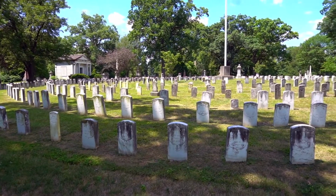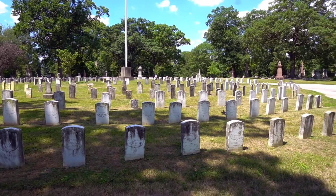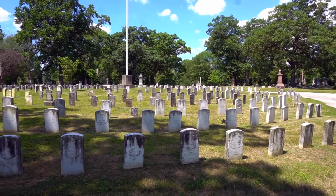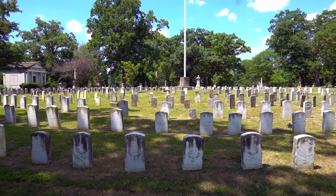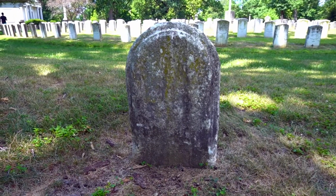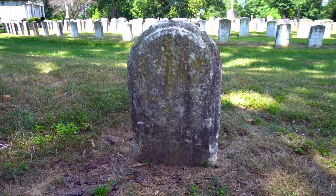This section is dedicated to Civil War soldiers. I can't tell you if they were Confederate or Union. There's an American flag in the middle, so I'm gonna guess Union. This old marble headstone here is so old and worn, there is not a single word on it.